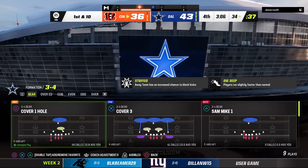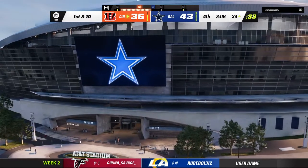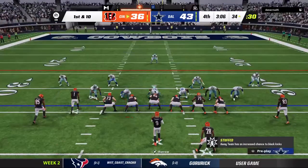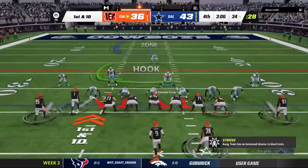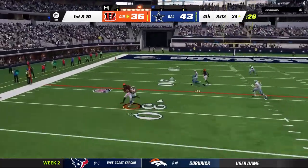Cowboys here unable to convert on fourth down. And the Bengals are going to get it back in terrific field position. Here we go. From the 34 now, here's first and 10. Here we go. Burrow looking to pass.